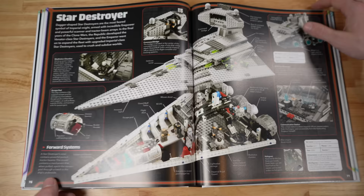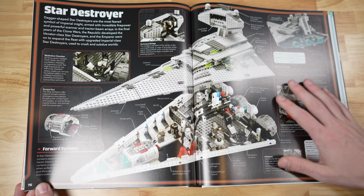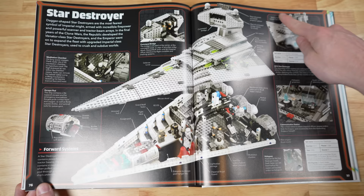Oh, yes! They used the good one. Oh, I'm very surprised. 2006 Imperial Star Destroyer instead of the 2014 one. I've never built the 2014 one, but this was one of my first really big sets, and yeah, I love this one. No. Oh, okay. I was going to say that is not this one, but this is a separate box that is the 2014 Star Destroyer. Okay, I was looking at the back, and I'm like, that ain't it. I know this set too well.